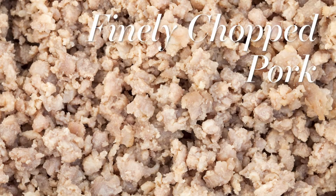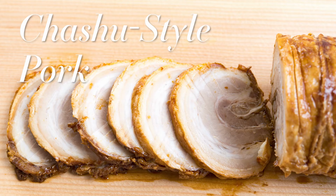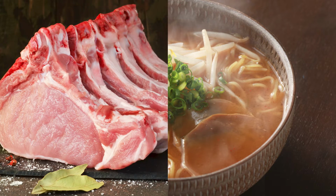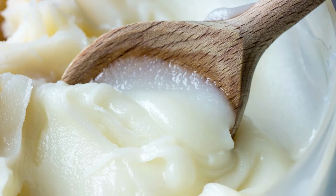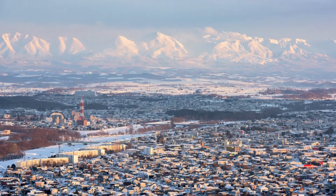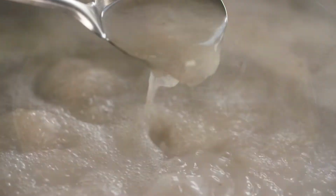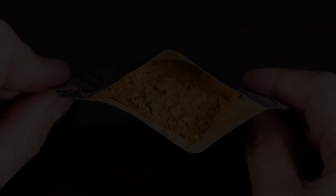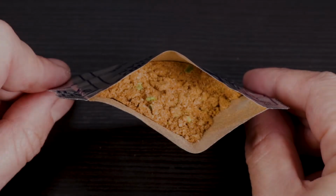Interestingly, finely chopped pork is usually the protein of choice for Sapporo-style ramen, instead of the more common chashu-style pork that ramen usually comes with. Miso ramen broth is usually made with a mixture of pork and miso, with lard added for fat purposes. Since Sapporo ramen is designed to be eaten in the cold, snowy Hokkaido winter, the lard helps the broth retain heat so it can warm you up. We use a blend of 6 different types of miso in our Sapporo Ichiban miso flavor.